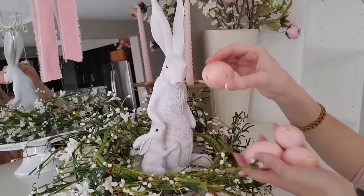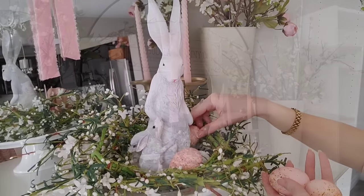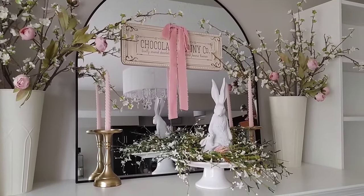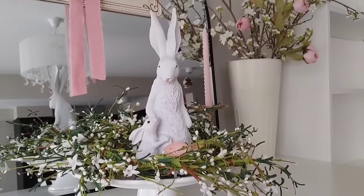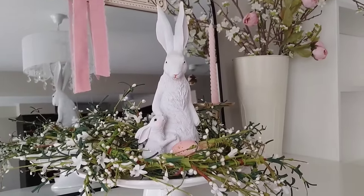I felt like this display needed a little bit more pink, so I'm just going to go in with some of these speckled Easter eggs that I got at Walmart. And I love how sweet and pretty and feminine it is. It's just so gorgeous for spring, and I'm excited to have this up for a few months so I can really enjoy all these adorable little bunnies as well as all the florals.